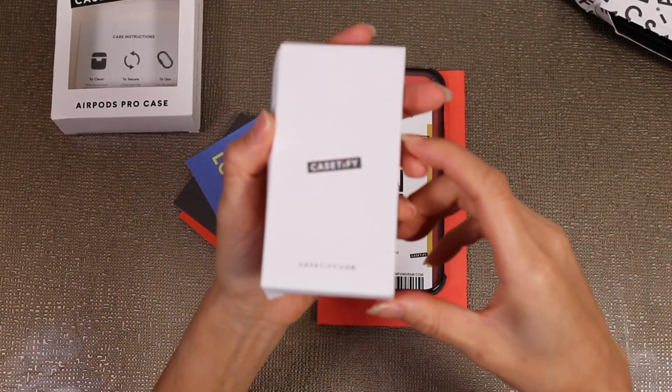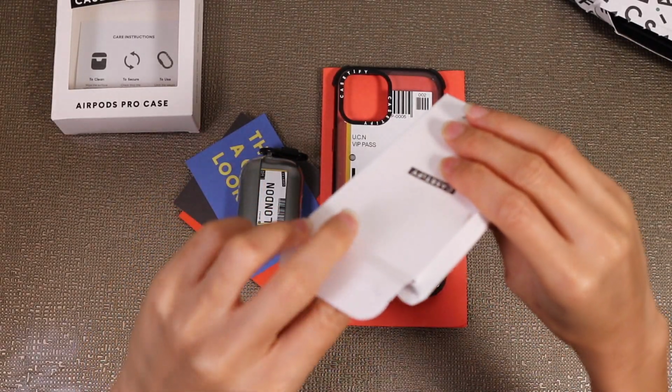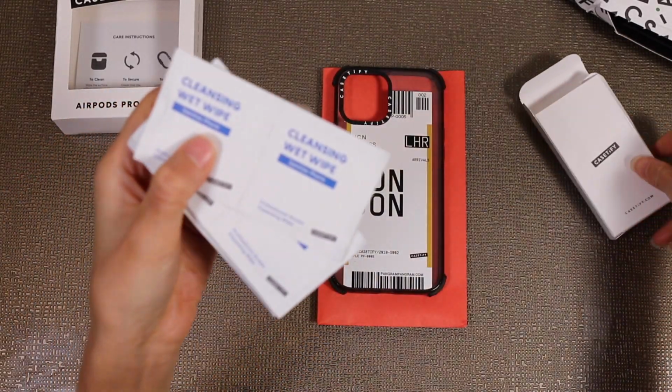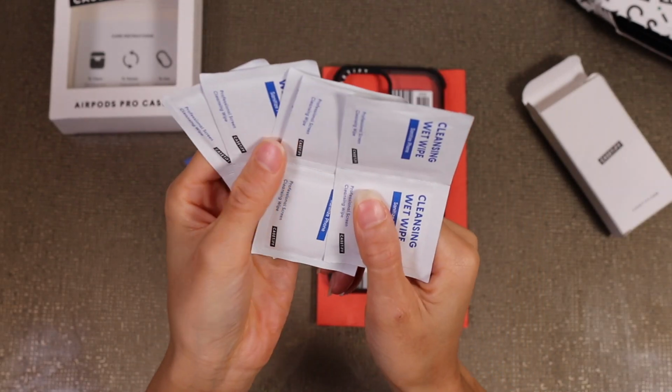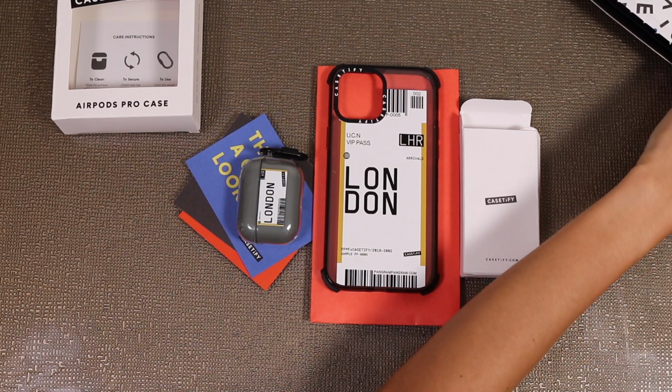And this is the thing that I wanted to find out what it was. They are cleaning wipes, I guess, to clean your phone. Okay, let's leave that there. We don't need that now.